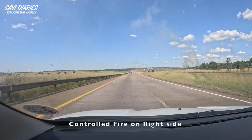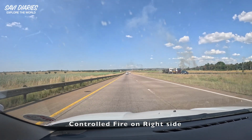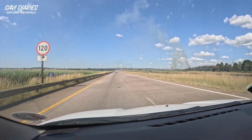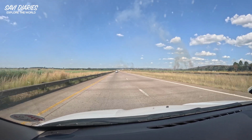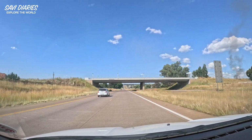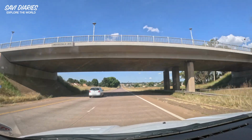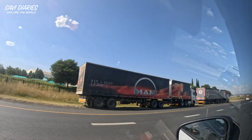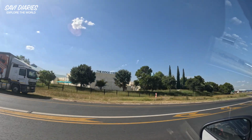We can see smoke on the right side, might be controlled fire. Yes, there's one more we can see here also. Fire! There are not many vehicles on the road. Can only see these big trucks on the highway.